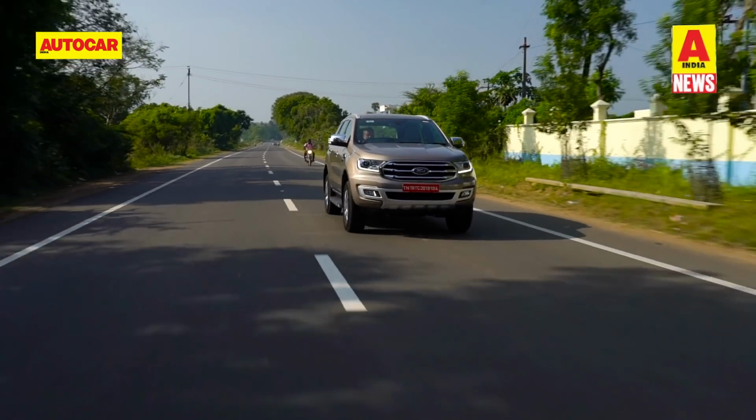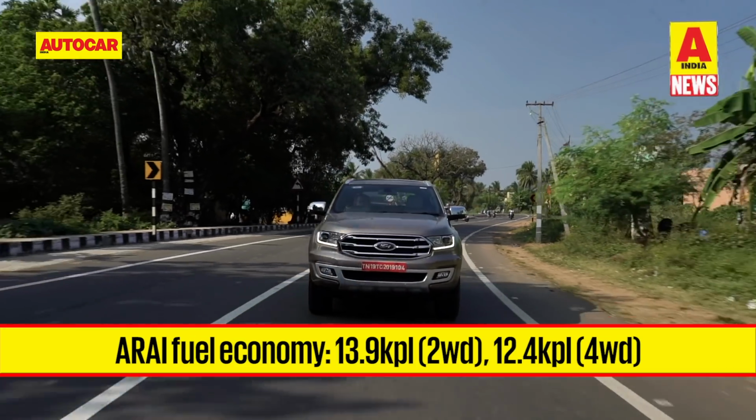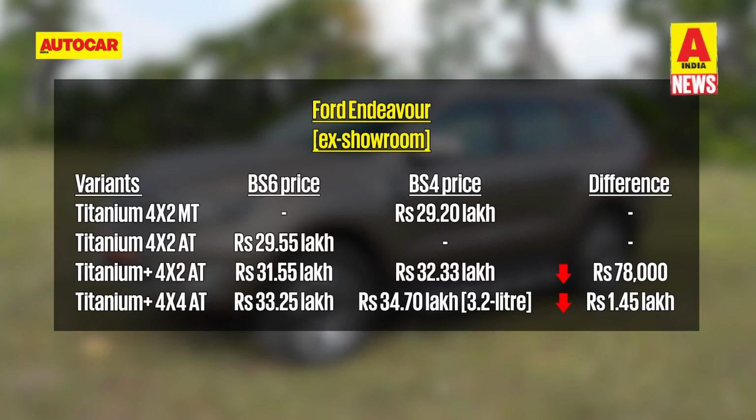The new engine also comes mated to a new 10-speed automatic gearbox, the only one of its kind in India. In terms of fuel economy, the two-wheel drive version puts out 13.9 km per litre, while the four-wheel drive version is rated at 12.4. The Endeavour now starts at 29,55,000 rupees for the two-wheel drive version, while the top spec four-wheel drive is priced at 33,25,000 rupees. It is important to note, however, that these are introductory prices valid only till April 30th, 2020.